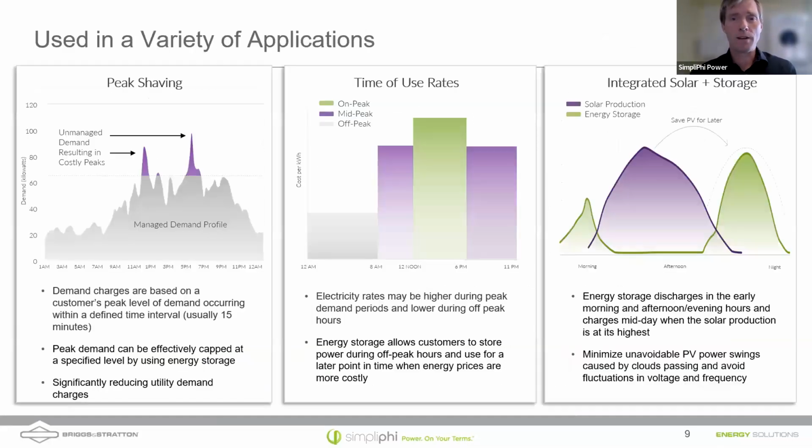I'll say this just in passing because I want to get into the meat of the material for today, but there are a variety of applications that you can use battery backup for. One of them is peak shaving. So there are creative ways that utilities try to charge customers.